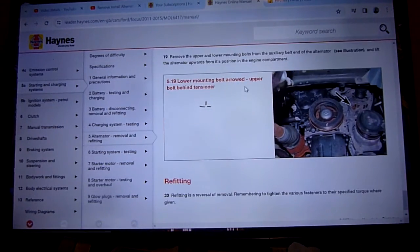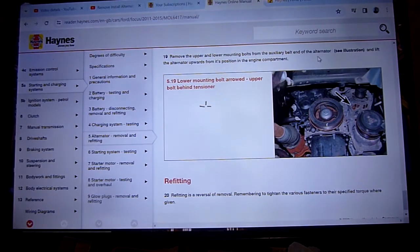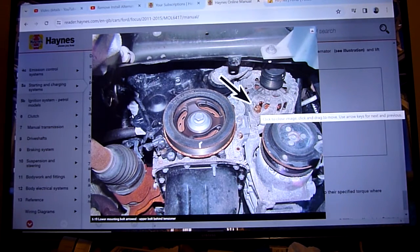Remove the upper and lower mounting bolts from the auxiliary belt end of the alternator. So this end, now, that would be the right hand side of the engine. That's an easy one to get to. The second bolt is hidden behind the tensioner. Once you remove the tensioner, you see the second bolt.